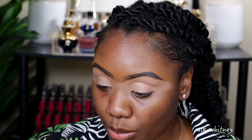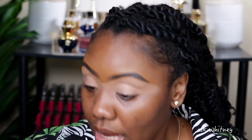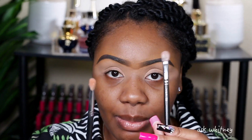Okay, so I kind of have an idea of the look that I want to do, so let me go ahead and get the brushes out. There's going to be a couple of brushes that we're going to use for this look. So if you have this palette and you want to create a look with it, let's go ahead and get started. All right, so I'm going to be using these brushes right here. These 2 are the real important ones. So this is a Morphe M433 and this is a MAC 217.